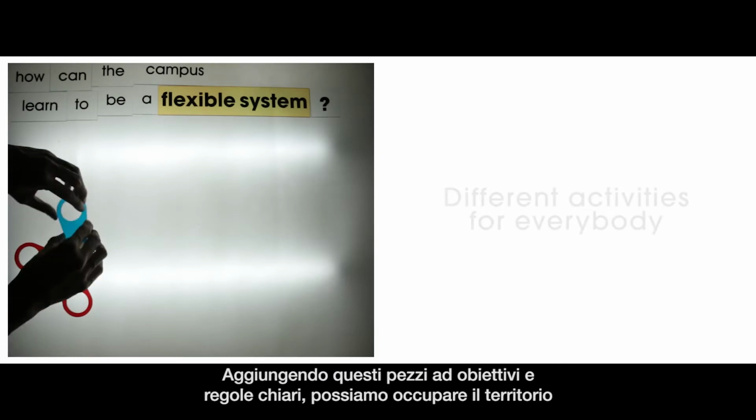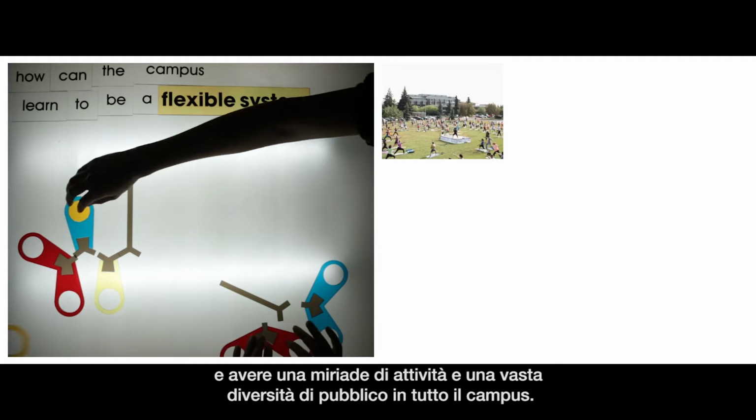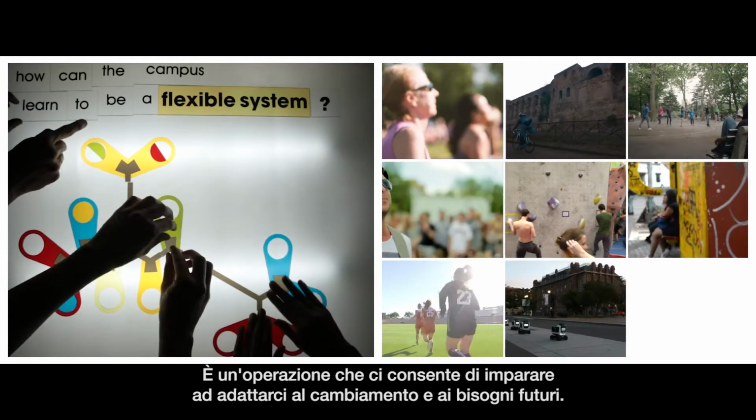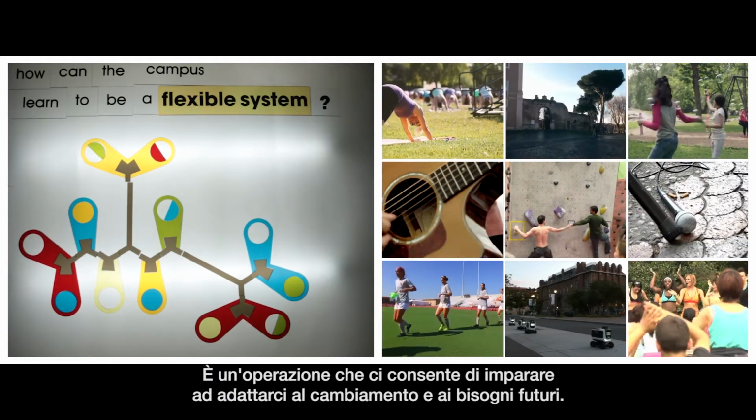By adding these pieces with clear objectives and rules, we can occupy the space and have a myriad of activities that promote diversity throughout the campus. It is an operation that encourages us to learn to adapt to change and future needs.